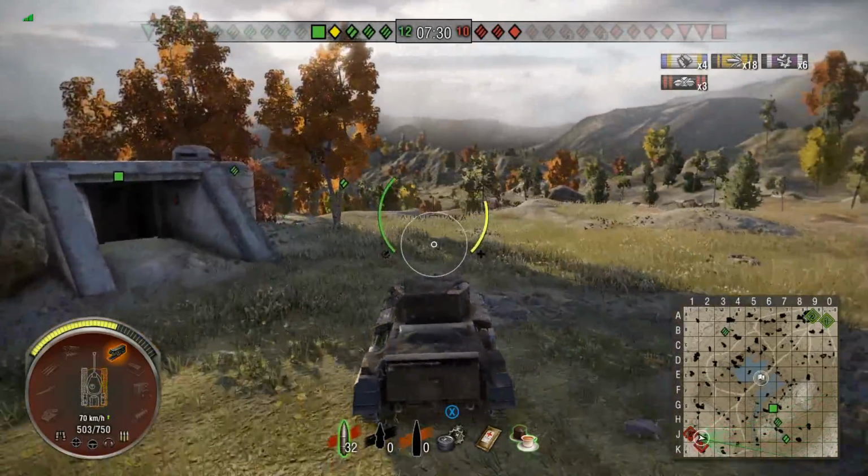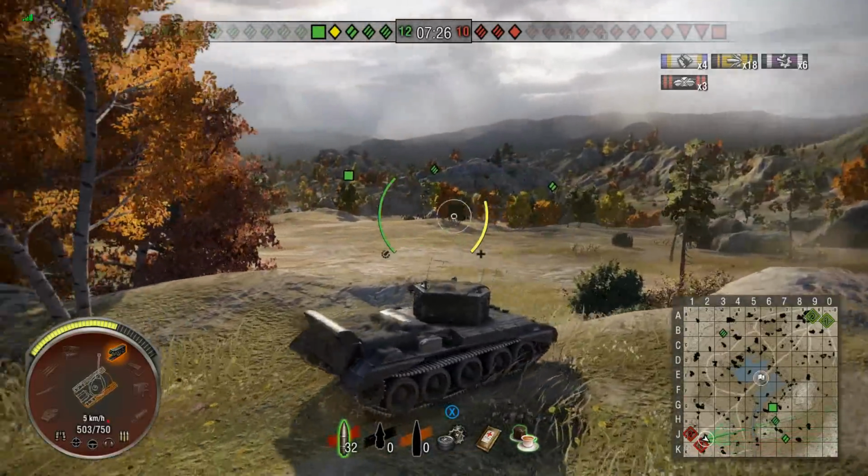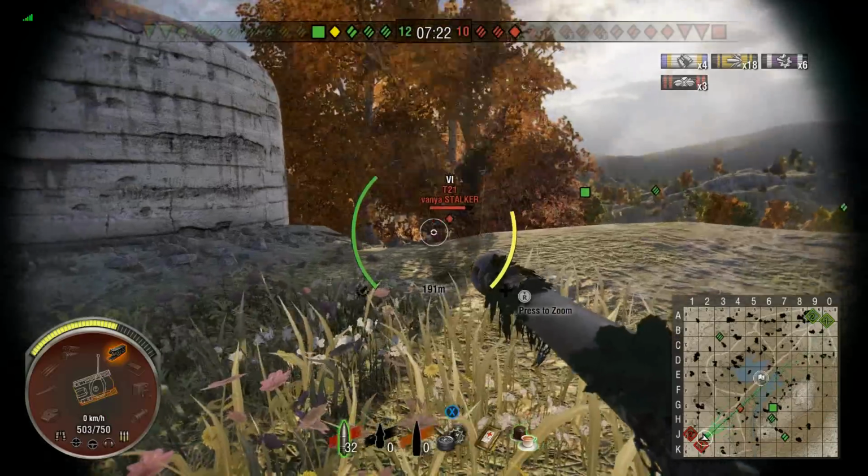You see I'm running tea and pudding as well. Ooh, bit of a drift. I have absolutely no intention of using this as a credit maker. This is a fun machine for me.